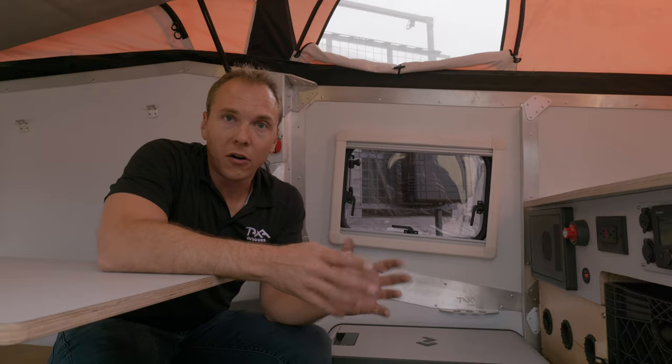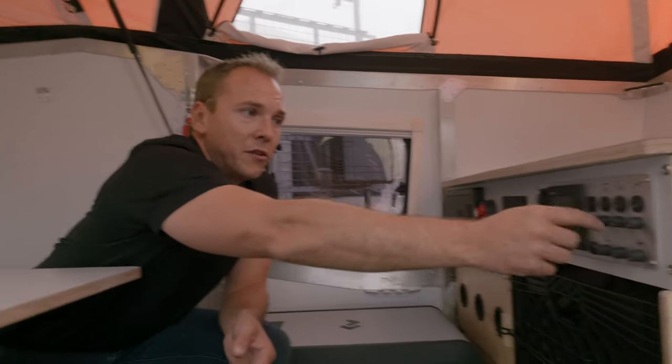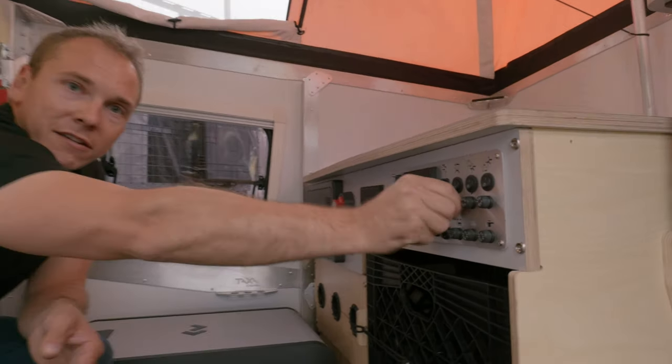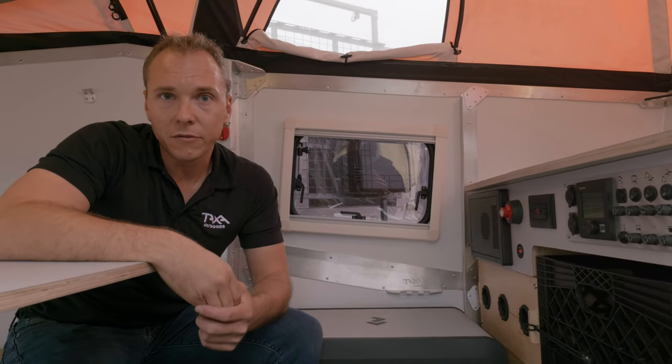And the final thing I'll point out is that working on a TAXA, or if you have an issue in the field with an electrical component, is super easy to work on and diagnose. We give you barrel fuses for all the devices right underneath the switch that it corresponds to, so it's very easy. You don't have to dig around looking for a fuse block. We try and keep it very simple, very easy to use.